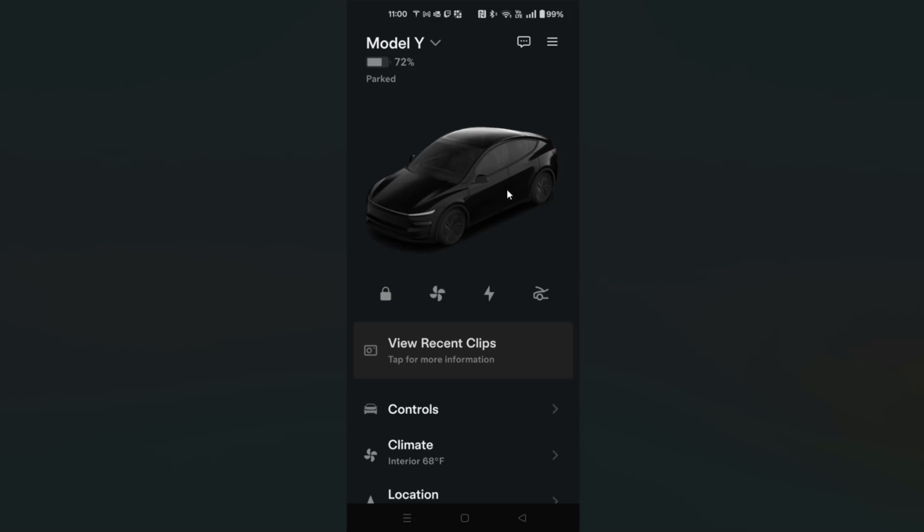After that, in the Tesla app, it should take you to your vehicle, and you should get an option to set up your phone key so that you can use it to lock and unlock your Tesla vehicle and use that as a key to drive your Tesla. So once that's all set up, you should be able to open up your Tesla doors and check everything on the inside, make sure it looks good.